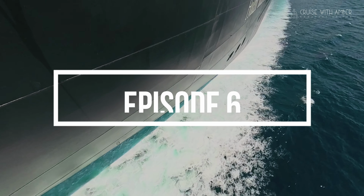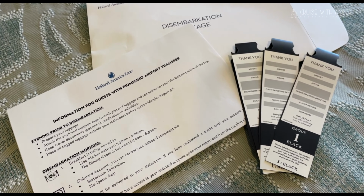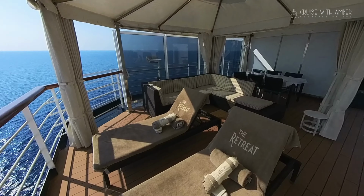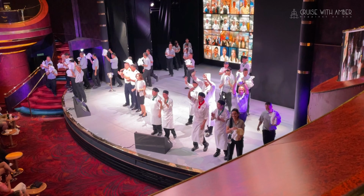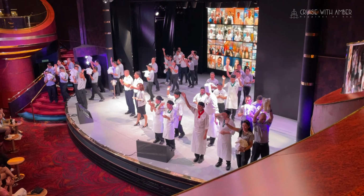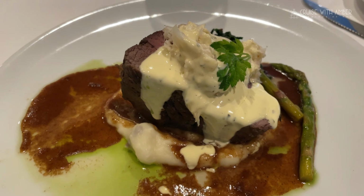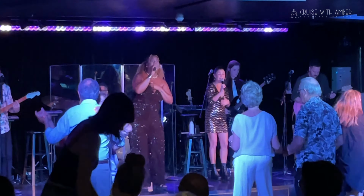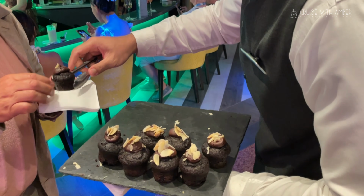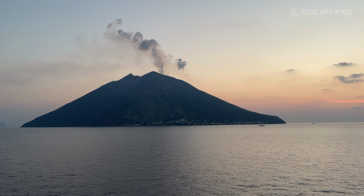In this episode, we're at sea again. While this means that disembarkation is not too far away, it's an opportunity for me to explore and share with you some more of the other areas on board. Today I dine exclusively in the main dining room for breakfast, lunch and dinner. As it's gala evening tonight, we'll tour some of the key entertainment venues on board, as well as the chocolate parade. Plus today is the day I experienced one of the most memorable moments I've ever had on a cruise ship.